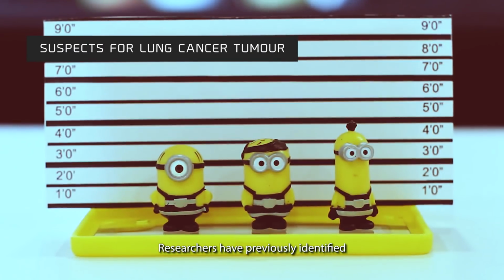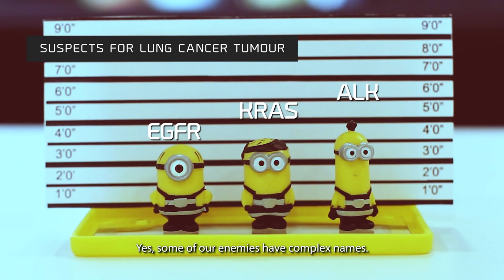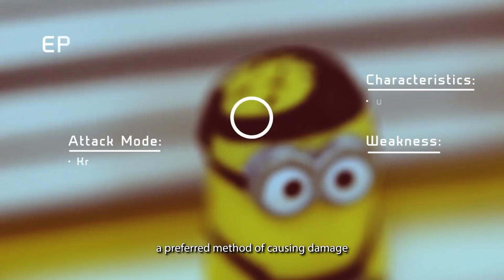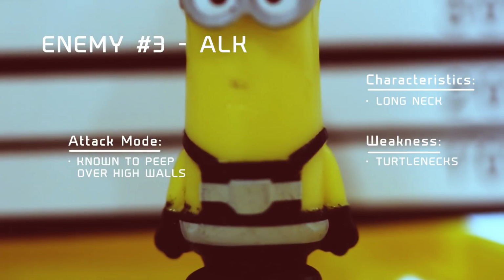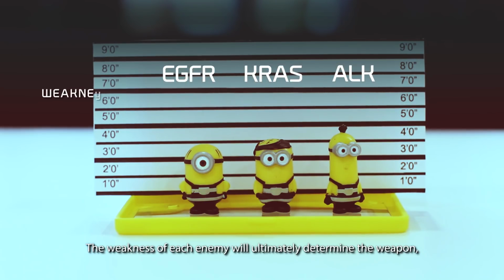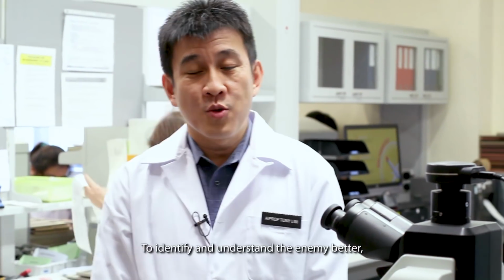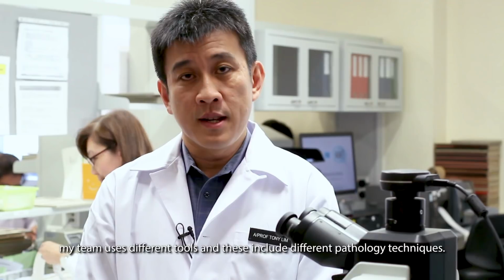Researchers have previously identified some enemy suspects for lung cancer, genetic mutations known as EGFR, KRAS, and ALK. Yet some of our enemies have complex names. Each suspect has a unique set of characteristics, a preferred method of causing damage, and most importantly, an Achilles heel. The weakness of each enemy will ultimately determine the weapon, or should I say treatment or drug, that we can use to destroy it.